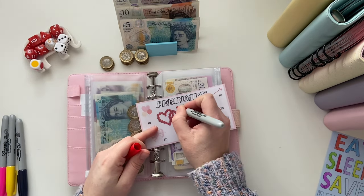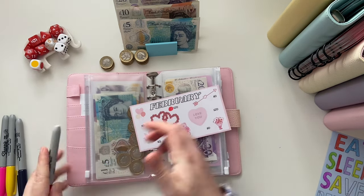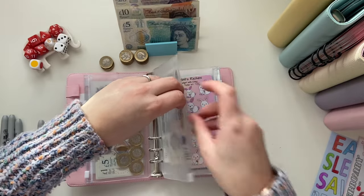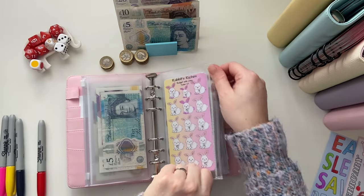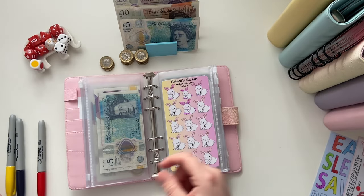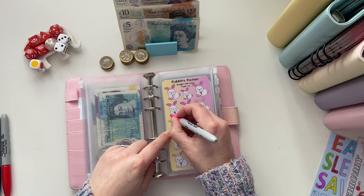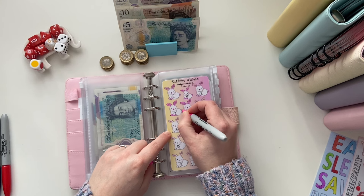Let's do a red for the hearts. There we go. Yeah, I'll leave that out as well. That in, so got 25 in there, and then do you know what, I might put £4 into Rabbit Riches just because it's the next one to do. Just do little bunny ears. I don't know why I've been doing the feet, looks a bit weird, but there you go.